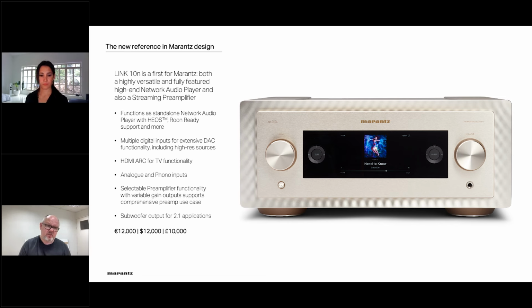connect every component that you own, including your beloved record player, into your Link 10N, select power amplifier mode on your Model 10, and all of a sudden you've got a very high-end pre-power combination with all of the functionality of any separated pre-power system, but in two extremely sophisticated components.